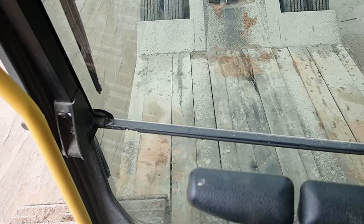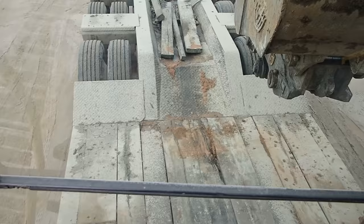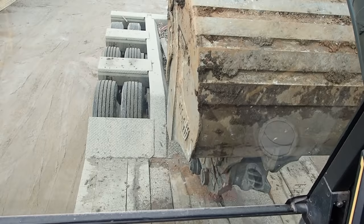So let me boom down a little bit. There's some power lines up there. Don't need to be getting into that. And I'll get this right up here where it needs to be. Is about right there. There we go.